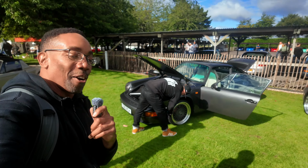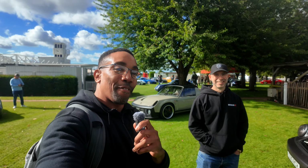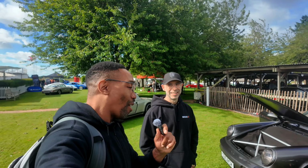I drove down with this lot. And yeah, it was a nice fun drive. The weather was crap, but it kind of made it feel a bit more adventurous, you know. But what I love about your car is the wheels.